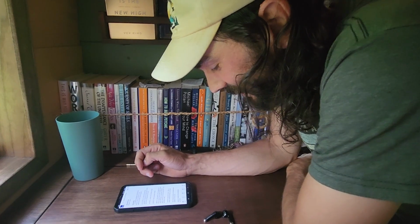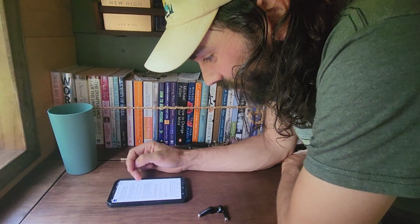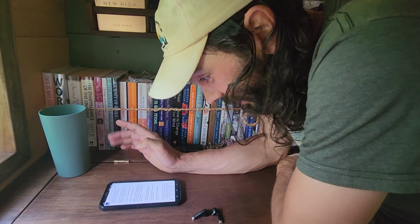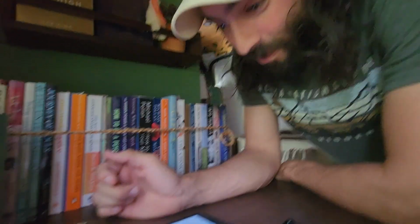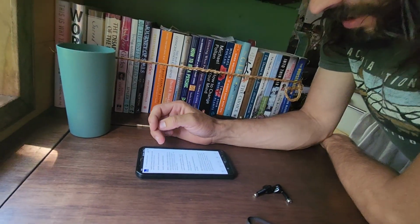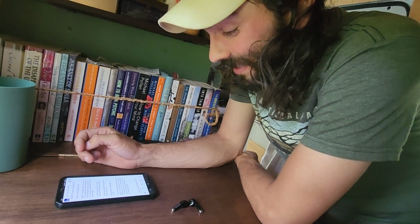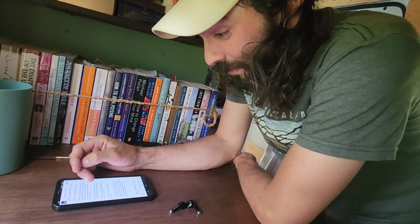Tornado warning in effect until 2 p.m. Severe thunderstorms capable of producing tornadoes were located over Rolla, which is just northeast of us. It is moving east, so that's a good thing. Softball-size hail keeps getting bigger. First it was 3 inches, then it was baseball, now it's softball. Radar, let's see. Flying debris will be dangerous to those caught without shelter. Mobile homes will be damaged or destroyed. Yikes. Tree damage likely.